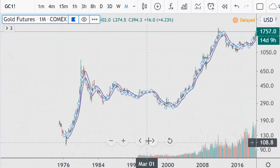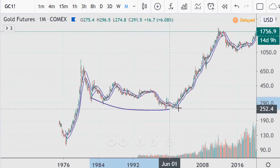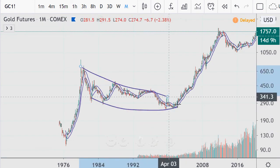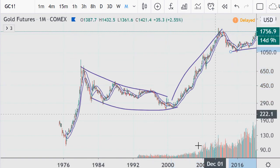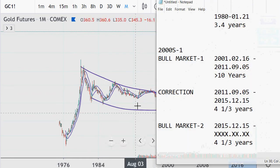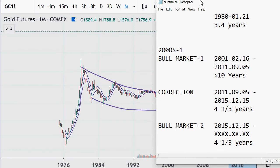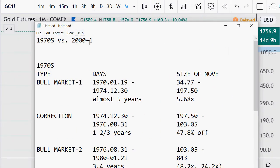So what we're seeing here is the long correctionary moves. Gold did this, like that, then the big move. This is the correction, of course, down to these lows. But I've taken a look at this from a statistical point of view, and I calculated some data really quickly. So the 1970s versus 2000, and I just put one in case there's a second one later on. Don't know if it'll be a sequel.